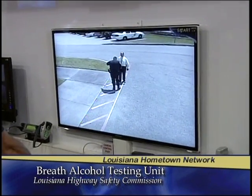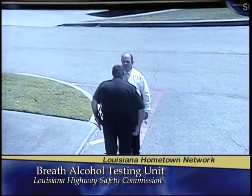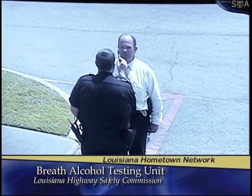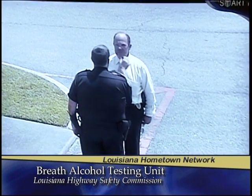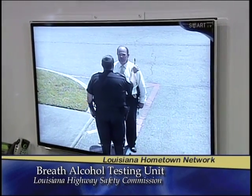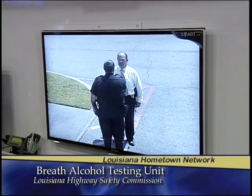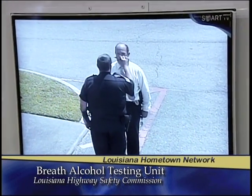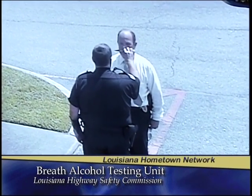It consists of 3 tests. He's going to do the nystagmus, the walk and turn, and a one-leg stand. And as you see, we can position the camera right where we need it. This is vital especially for court testimony. Before we had problems. He's doing a nystagmus now. Again, we have capabilities of recording audio and video, and he'll do all 3 standard tests. He's doing the horizontal, vertical, and the nystagmus.